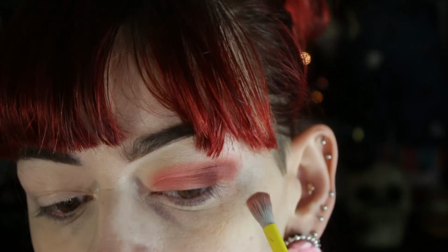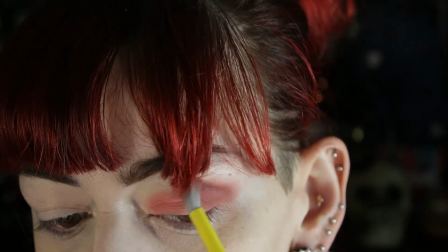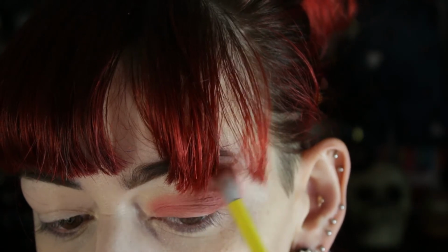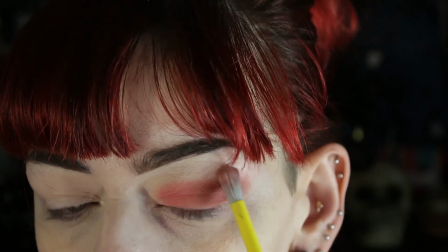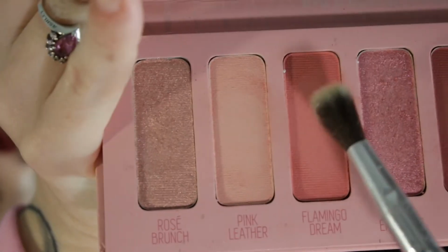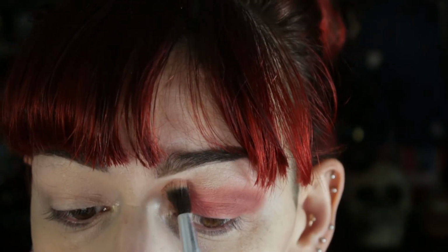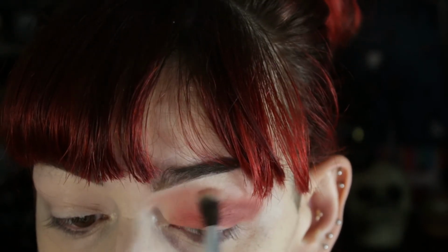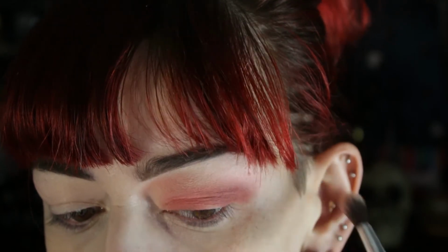I mean, you can tell, but I don't know if it was dark enough for me and much of a difference between the two shades. Let me know if I'm tripping. I could be. But I just took that Modern Love and I just kept trying to pack it on and blend it out. So I go into that pink leather and I add that shadow on top in my inner eye area by my brow bone, and I bring it out farther. I'm just using it kind of as a transition shade.